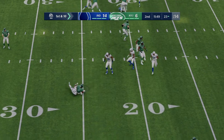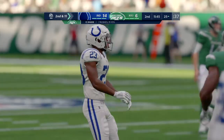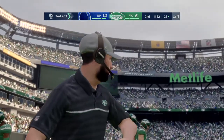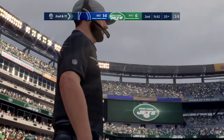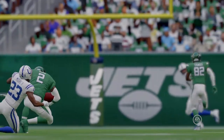Now a handoff looking right. And he's going to lose yardage and be backed up to the 25. He'll lose a yard there, and it's 2nd and 11. I have a feeling they'll stay committed to running the football, especially on their early downs. They just haven't had a whole lot of success just yet. At the 25-yard line.